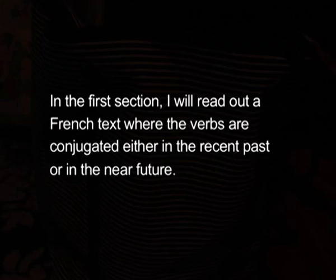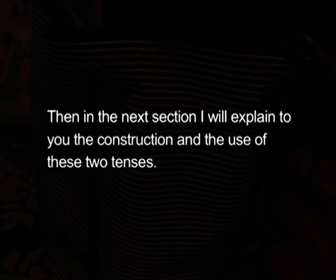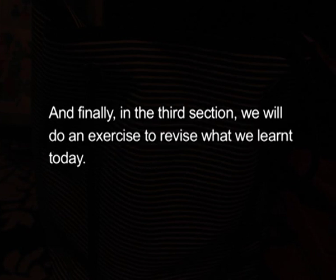This lesson is divided into three sections. In the first section, I will read out a French text where the verbs are conjugated either in the recent past or in the near future. Then in the next section, I will explain to you the construction and the use of these two tenses. And finally, in the third section, we will do an exercise to revise what we learned today.